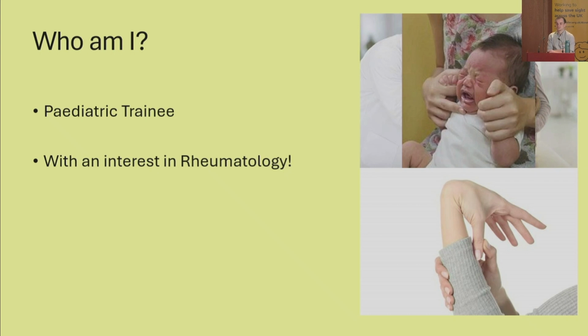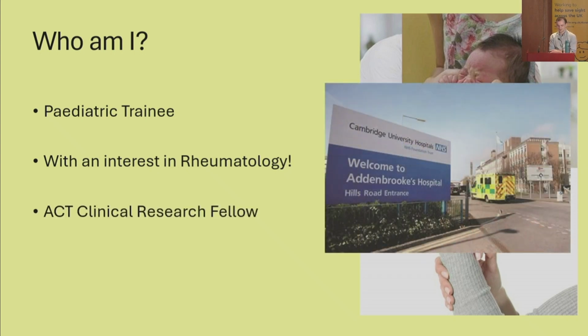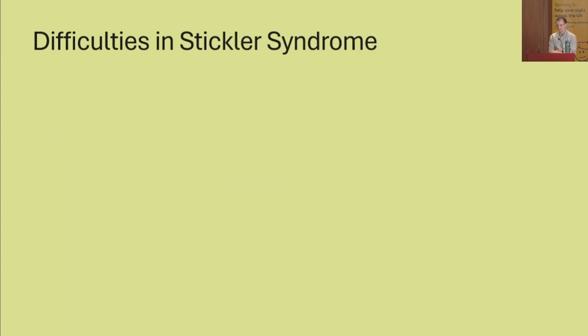And my special interest that I am training in is rheumatology, in things like hypermobility, which is how I've become interested in Stickler syndrome. And as of this year, I'm a clinical research fellow with ACT, so part of my time is dedicated to research. And specifically, that will be into Stickler syndrome.